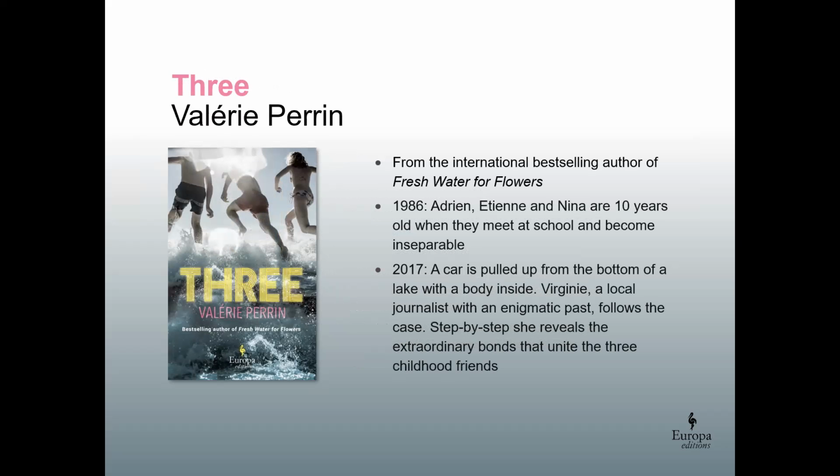Valerie is a masterful storyteller, and in Three, she weaves the story of three friends over a course of 30 years. The three meet in school at the age of 10 and remain inseparable friends through high school. After graduation, they plan to move to the city, get an apartment together, and pursue their love of music. But a tragic accident changes everything.